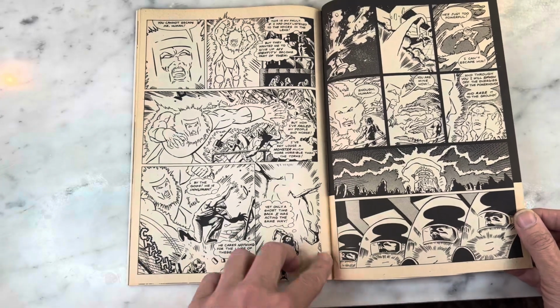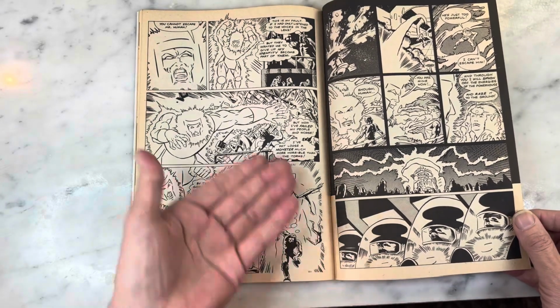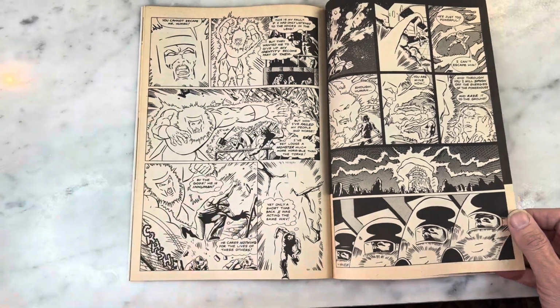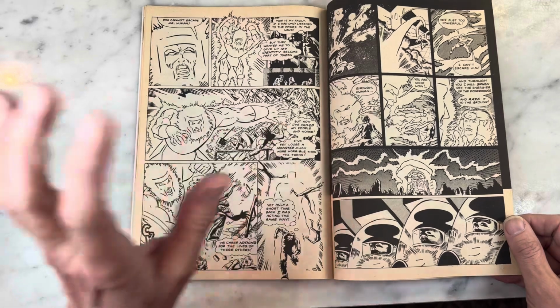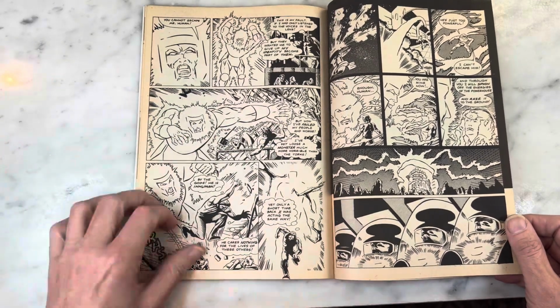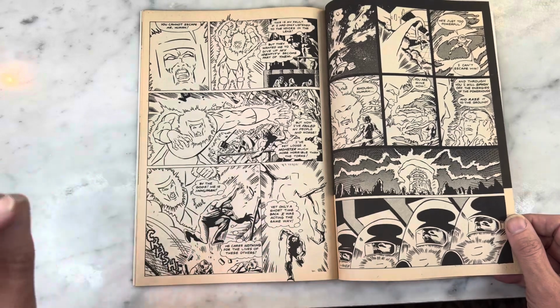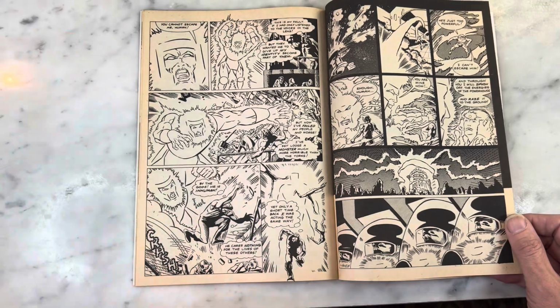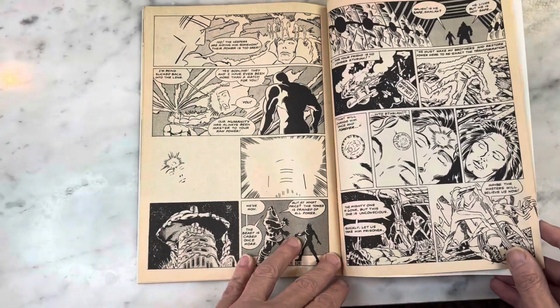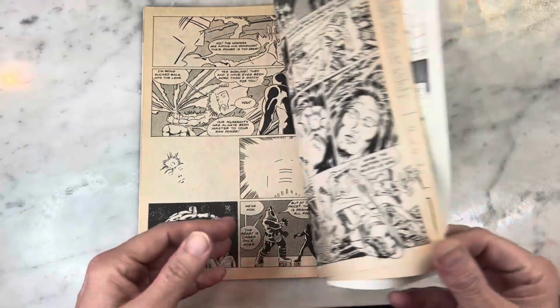Another great page. Look at that. This is so good. And this just goes to show the power of storytelling. Also, the best thing about reading old comic books: thought balloons. Give me all of the tropes that make comic books great. Thought balloons, sound effects, whatever. We all know. This is so much fun.